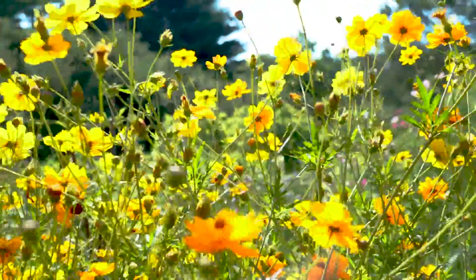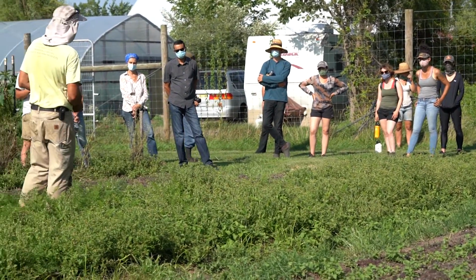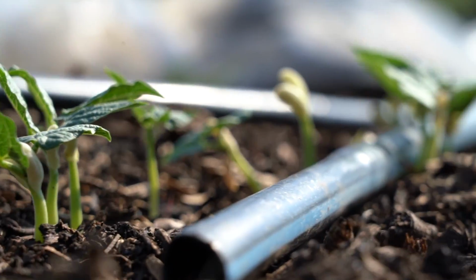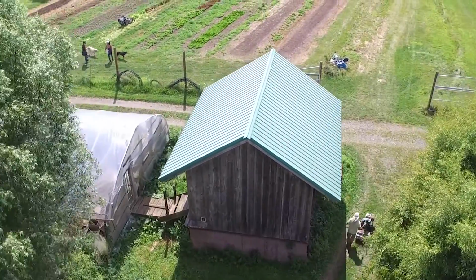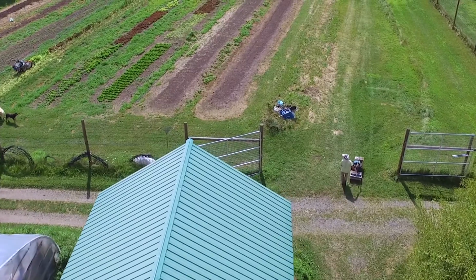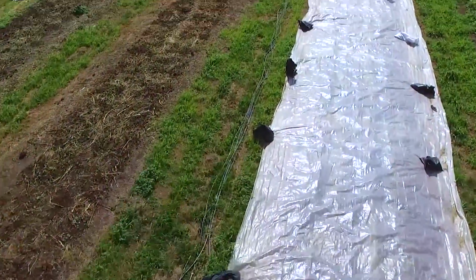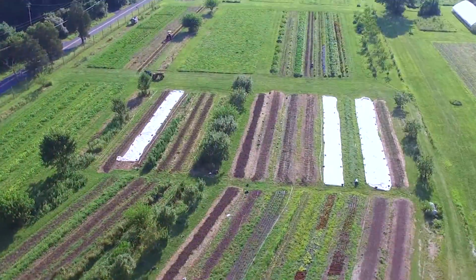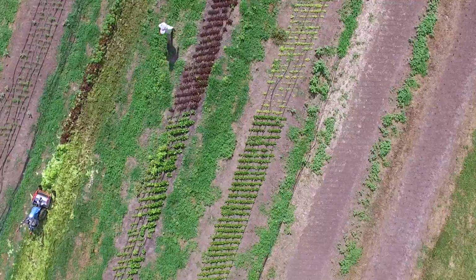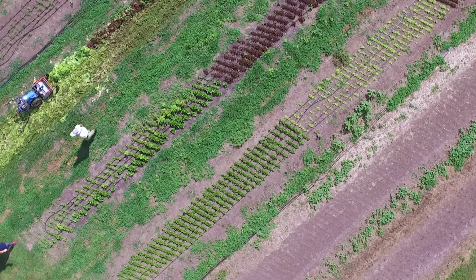Reducing tillage has come to our attention as we've learned more about soil life and healthy soil. So it's been our interest to reduce tillage, mostly because of the concern for disturbing and breaking down the soil. We've seen a lot of soil erosion on farms that are just bare tilled. So the goal is to just disturb less soil.